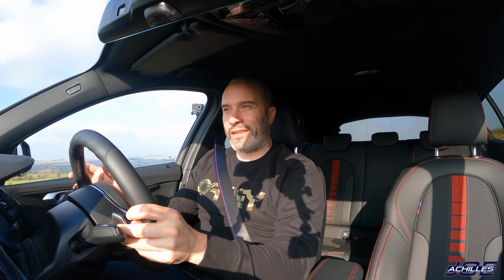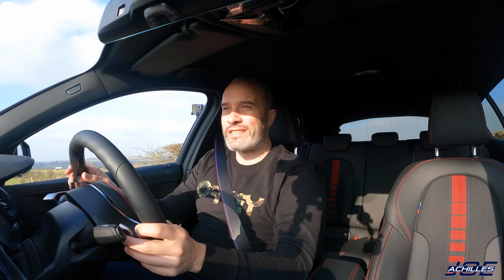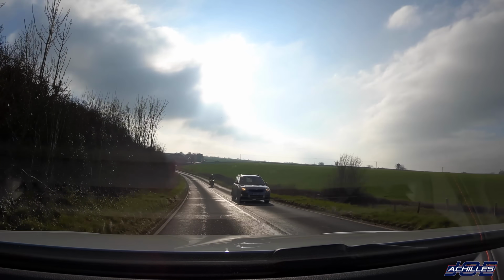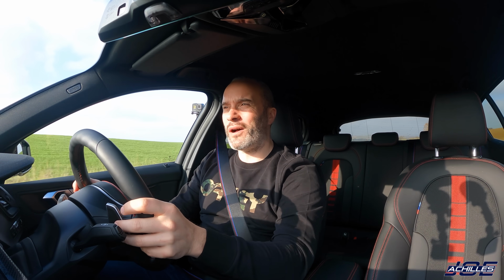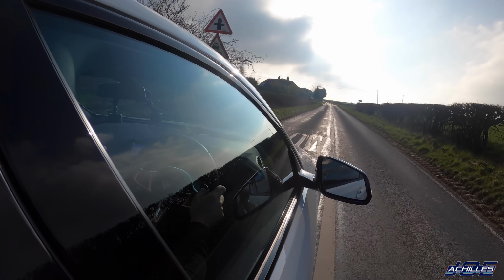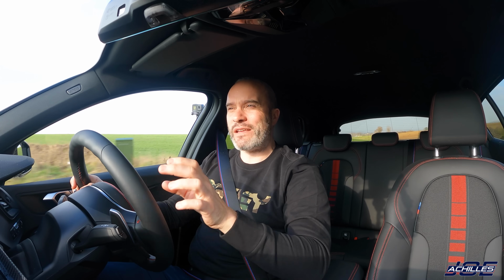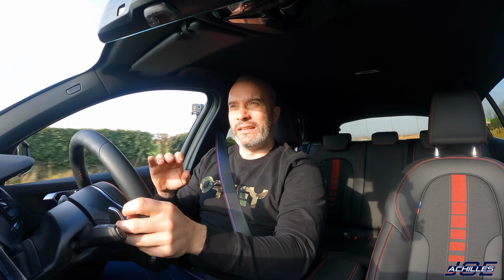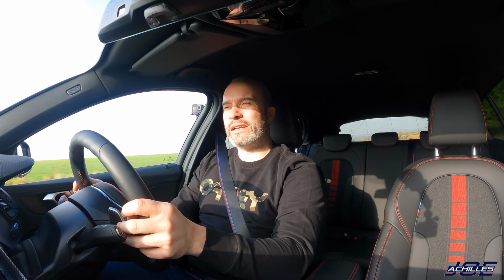Something else I've been able to experiment with, because I've had this car for a while, is miles to the gallon. What's its efficiency like? Well, I actually did a long journey the other day and averaged 41.5 miles to the gallon. 41.5! Yes, most of that was motorway, but still, I think for a car that's this capable, this fun, to achieve a figure like that is really, really impressive.